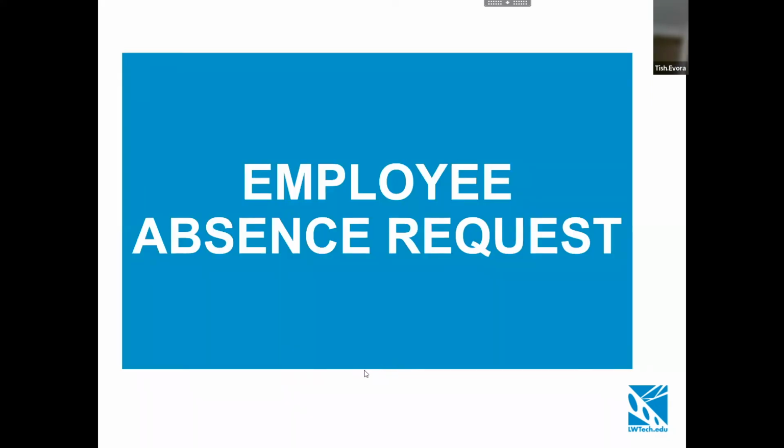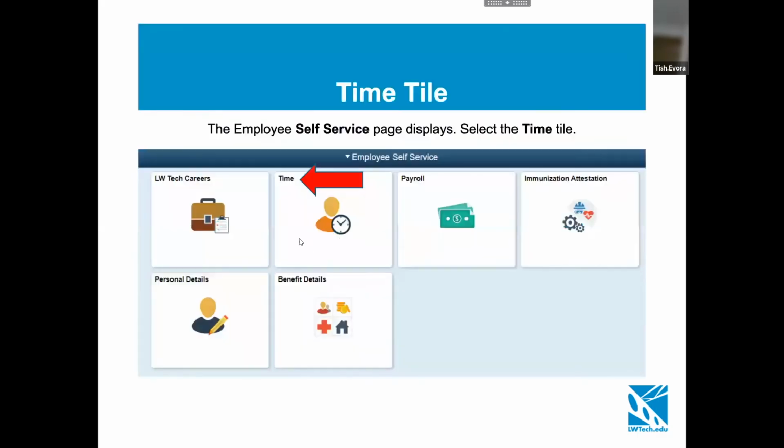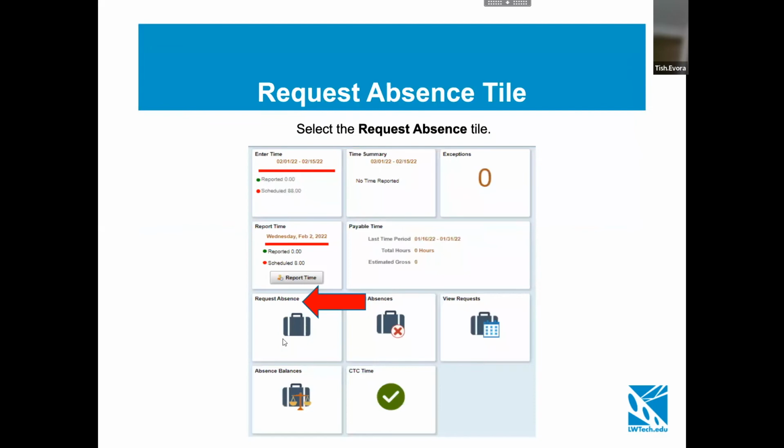Okay, employee absence request. So hourly and student employees do accrue sick leave, and you have the option. So this system does allow you to use that, whereas TLR did not have that set up. What you'll do, however, is you're going to request the absence. You're going to go back to time, the time tile, the request absence tile.